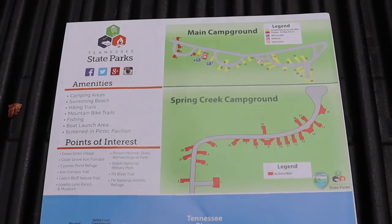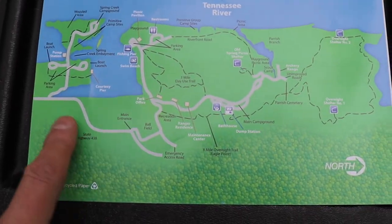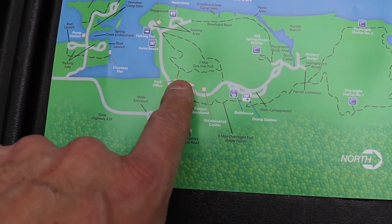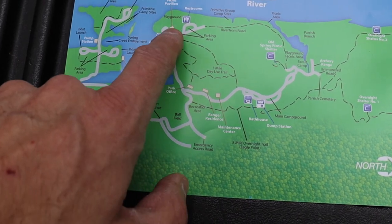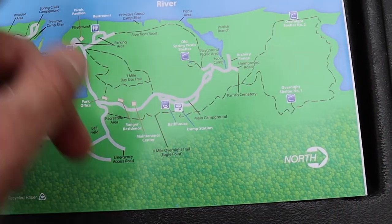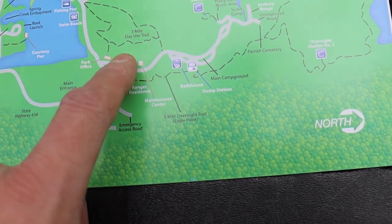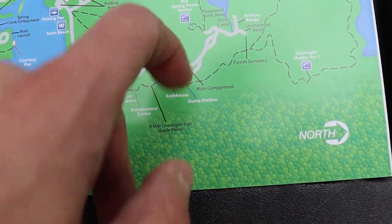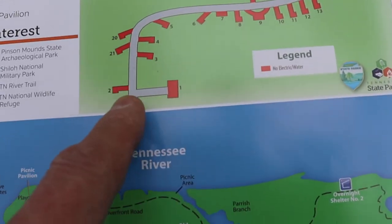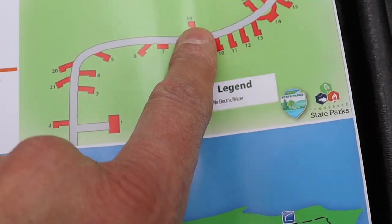Okay, guys, I want to show you the map real quick of the campground. So here's the main part of the campgrounds. This is where you register and everything, the park office. This is all kinds of playground, bathrooms, hiking trails. There's your other campgrounds, which is this one here. But I'm actually staying at Spring Creek, which is this one here. There's my site, 19, right there.